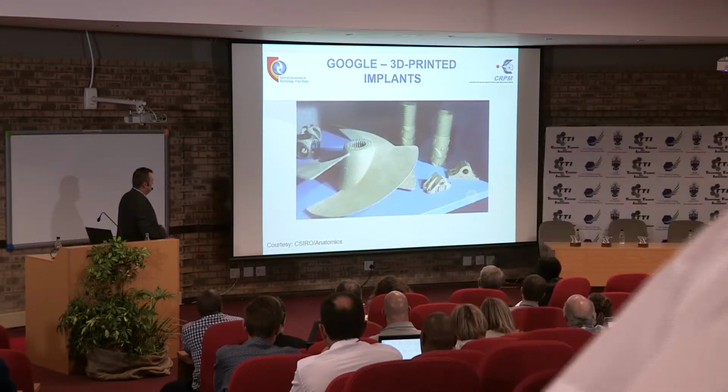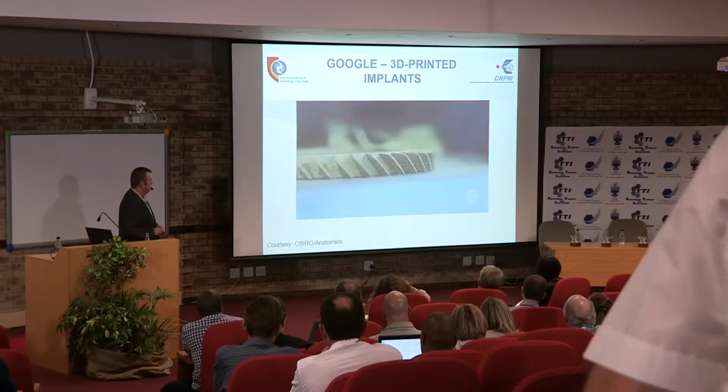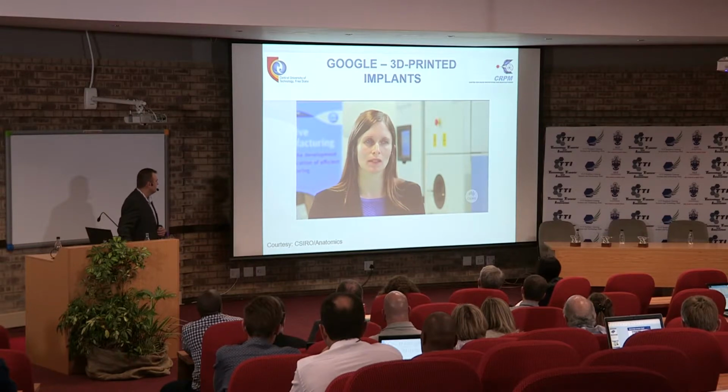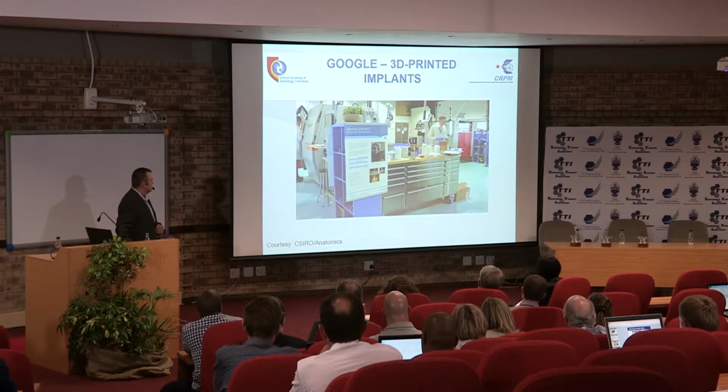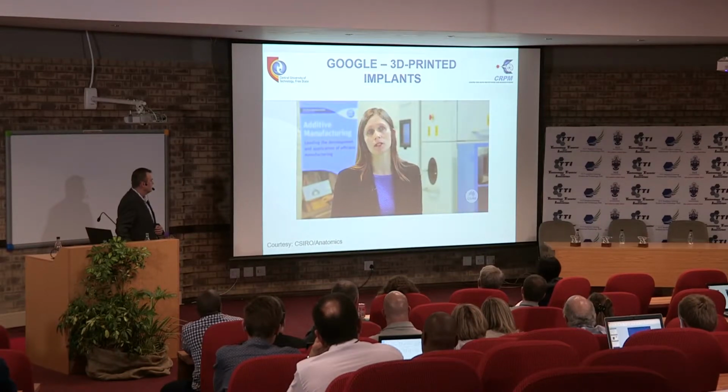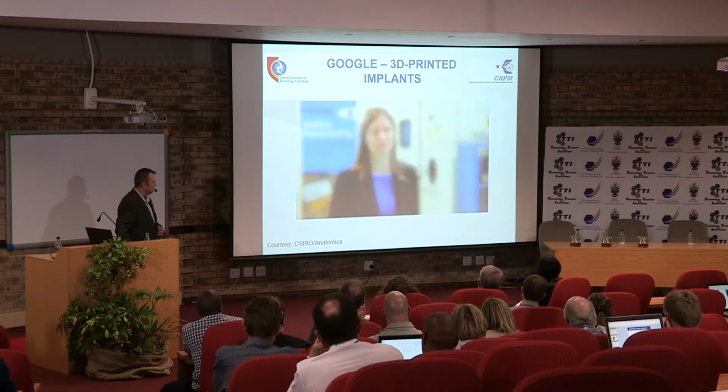Australia has a really fabulous skills base in biotech and biomedical manufacturing. 3D printing is set to really take advantage of that skills base. Internationally, we're now becoming very well known for our expertise in 3D printing for biomedical applications.